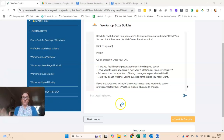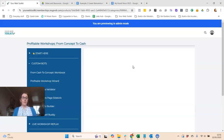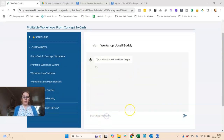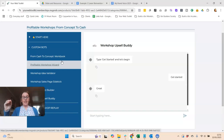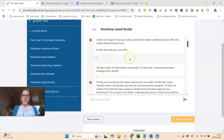And so now, once you've got your content plan and you've sold tickets to your paid workshop, then the Upsell Buddy helps you with moving people from the paid workshop into your higher ticket offers. So it all comes together beautifully, because remember at the beginning we reverse engineered this. The workshop wizard here has helped you to come up with ideas that are a natural lead into your main offer.